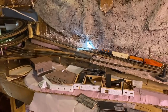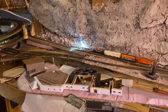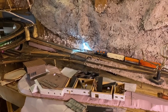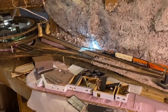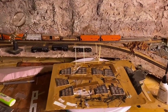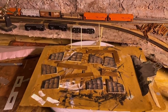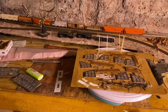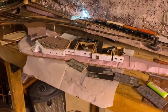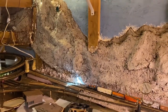Everything's printed with the exception of the roofs on these buildings on the far right, but all the walls and bases and everything are done. Maybe some doors, some roofs. I've got some wooden walkways up there. I've got some stairs I've got to print. And stuff like that, but just odds and ends, and we're going to show you how we do all that right here and now.